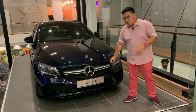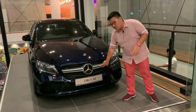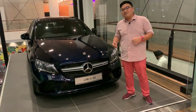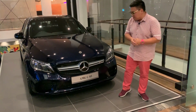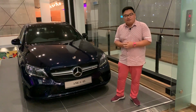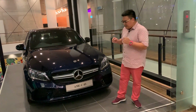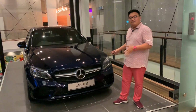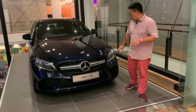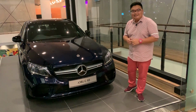As you can see here, it no longer has the chrome pin grille, it has this full-on AMG double bar grille, probably taken straight off the C63 and the A45 S. As for the front bumper, it's almost identical to the C300 AMG Line, but it now has all of its chrome bits deleted and turned black, because this car comes standard with the Night Package. The lights are the same as before, full-on Multibeam LEDs.